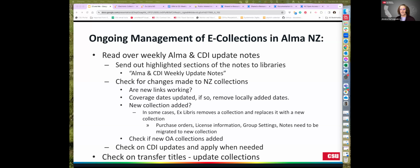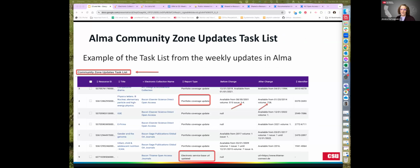And I actually go back to SDLC, our sister department, and I ask them, are we going to lose this title from this subscription or not? And then they track that down for me. So then this is what that task list looks like. It is the Alma Community Zone Updates task list.